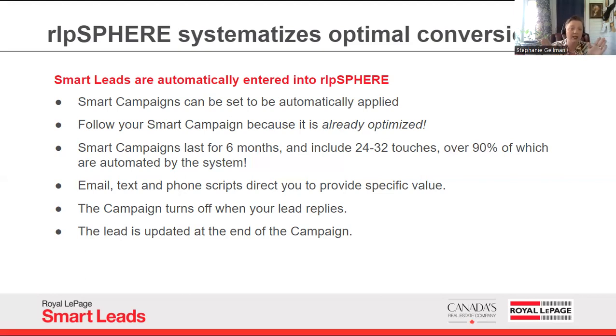All the campaigns that we made in rlpSPHERE are CASL compliant. That's Canada's anti-spam legislation. Very important that with your marketing efforts, you also follow CASL. We've done that for you. Also, they contain some beautifully professionally templated branded pieces.